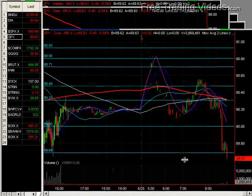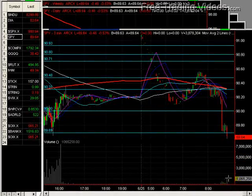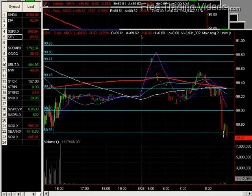We are seeing just a little bit more of a sell-off here below support on increased pre-market volume, so that'll be something to watch going forward.